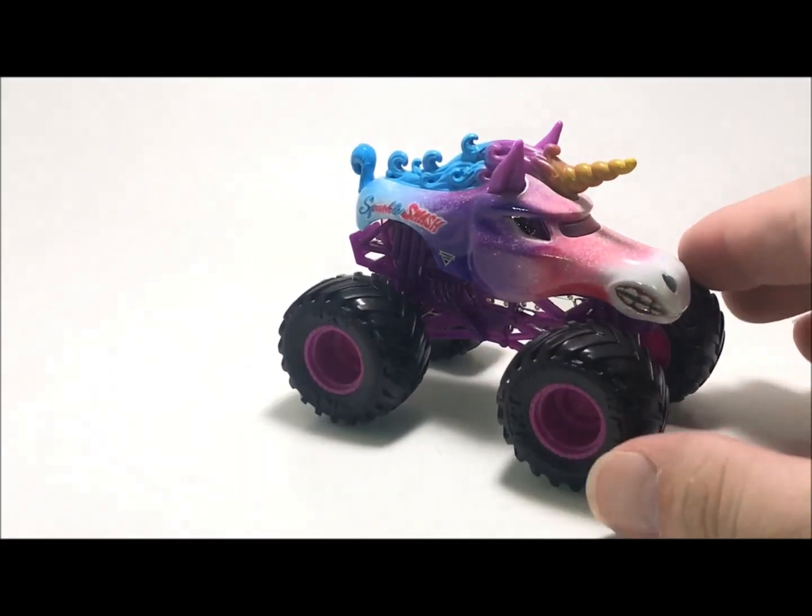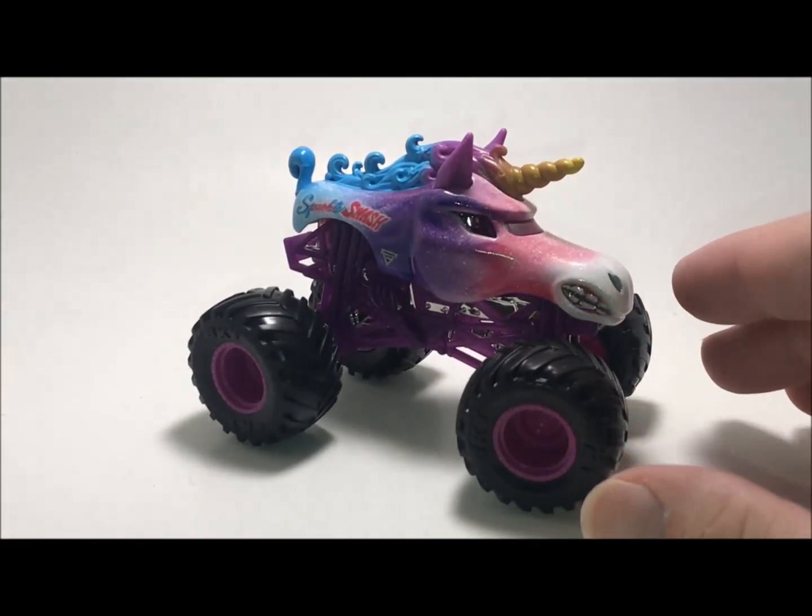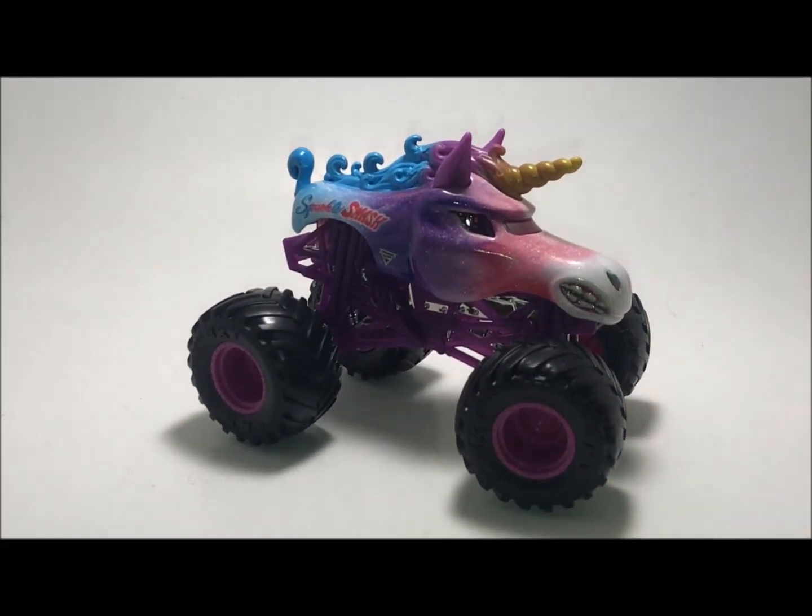All right, so my top 2 trucks from Mix 8 was a very, very tough decision. Both these trucks, I like them kind of equally, but I am going to have to go with this one second, only because it's not a real truck. And that's none other than Horsepower's sister, Sparkle Smash. Very cool, and this truck gets a lot of brownie points just because of the paint.